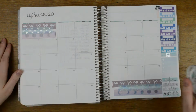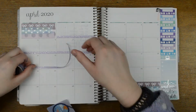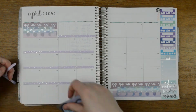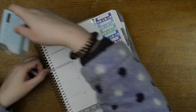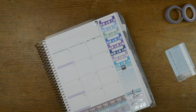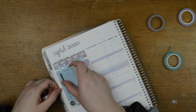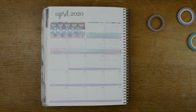Next things to mark in are my work shifts. These are subject to change because we are, as I said already many a time, only halfway through March at the moment, but I am currently working the weekend of Manchester Planner Bee, which I obviously do not want to work at all. So I am trying to swap out of that. So yeah, we will see. Oh, I'm also marking my boyfriend's work shifts in.